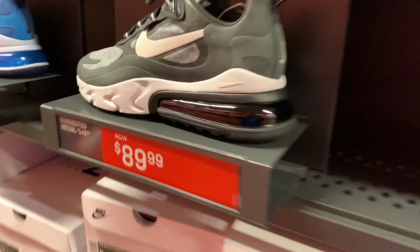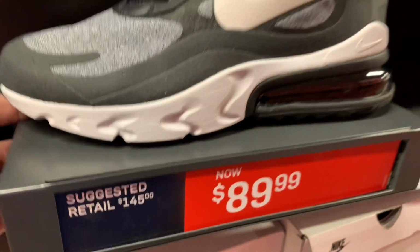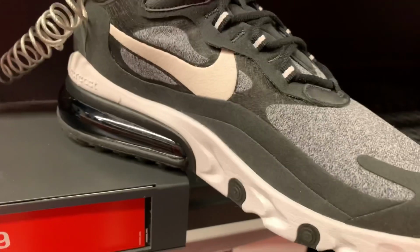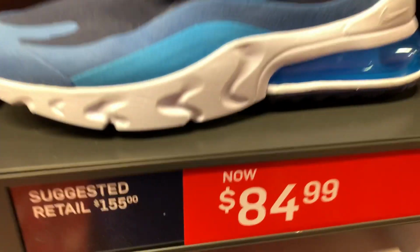Next one, we got the $89.99 for the Air Max 270 React. I wish I could try this one. They said it's a good one, hey, $84.99, and the next colorway has a blue thing going on.